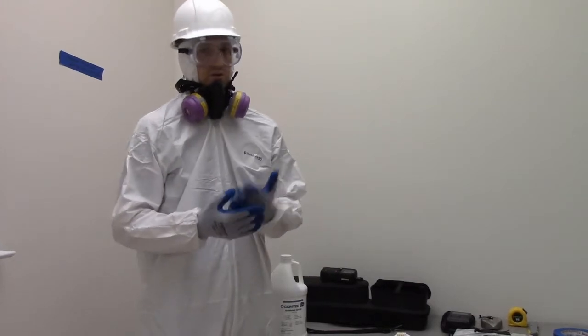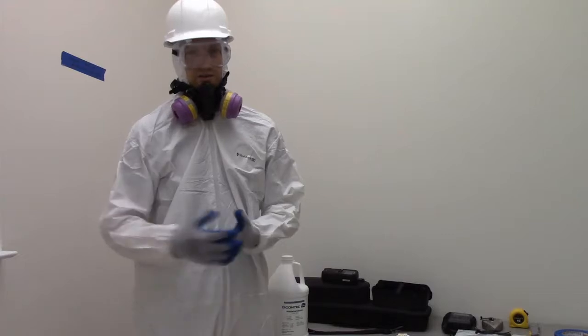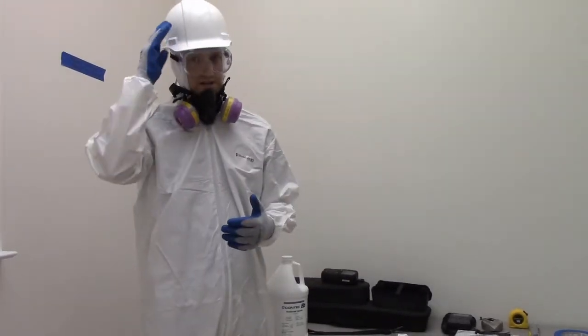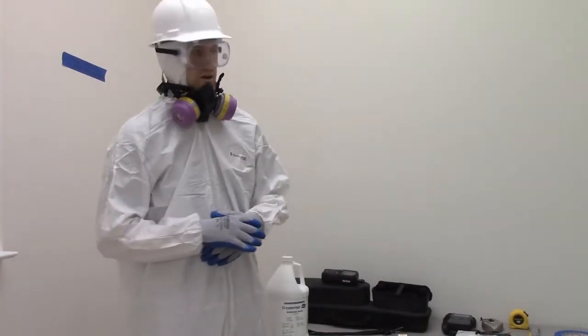There could be a roof truss or someone working above you that doesn't know you're down there, and they could throw something off of a balcony or off of a roof. So it's important that you have head protection on any active work site during a restoration process.